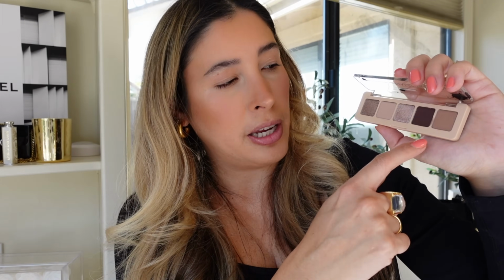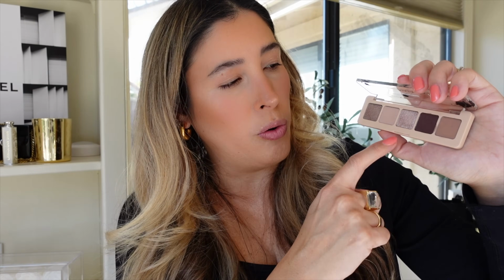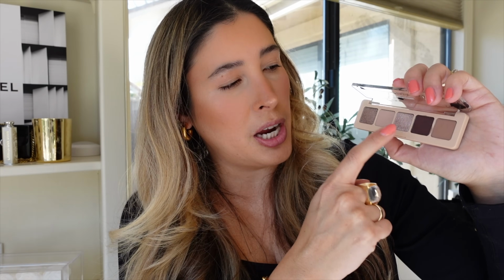Smoky eye look, either matte with these shades or, you know, dress it up with this shade or even this shade. I mean, there are so many combinations that you can do right here. I will use all the eyeshadows today just so I can see if the formulation is up to par with what we know from Natasha Denona.